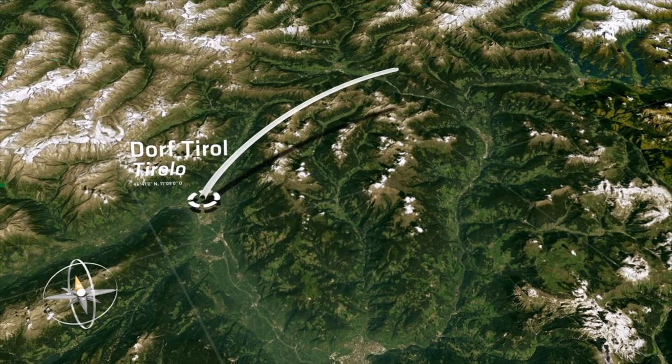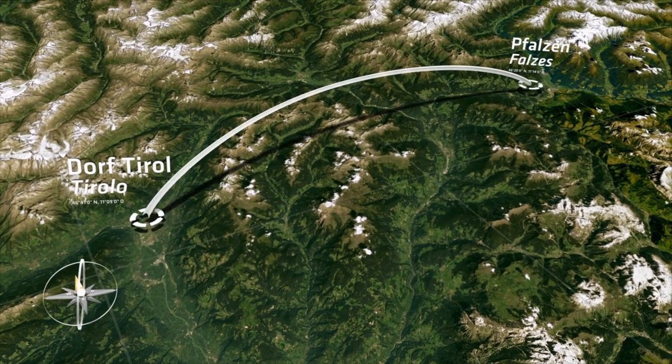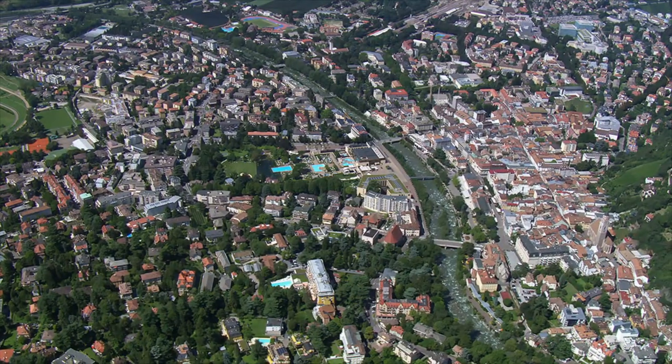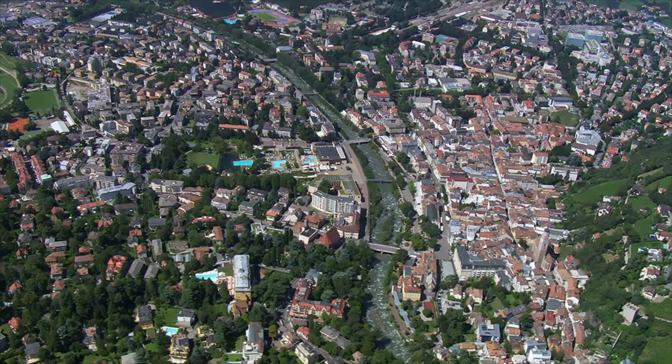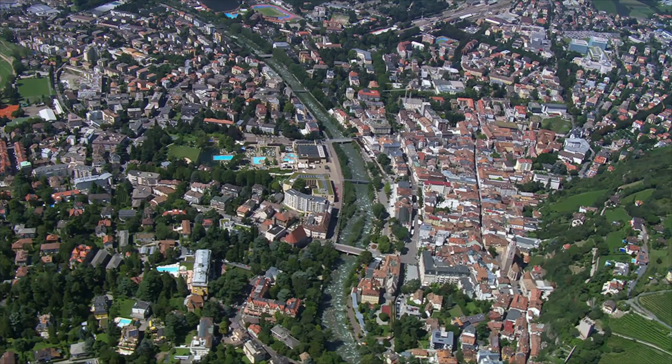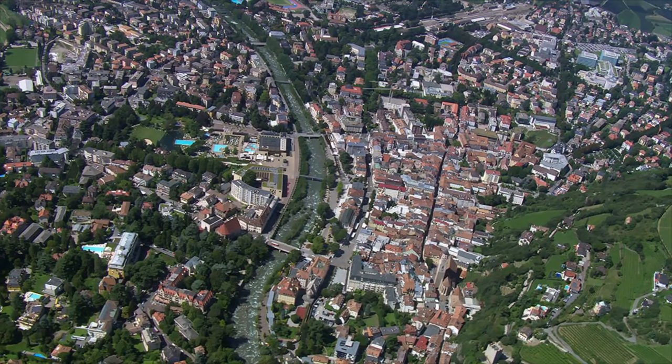The next leg of the journey leads into the Pusta Valley, headed for Falces. On the way lies Murano. This is where tourism first started in South Tyrol in the 19th century. 300 days of sun a year and the mild climate also drew Empress Elizabeth of Austria to the spa town.